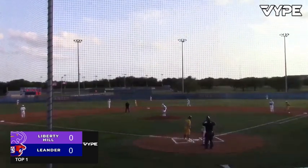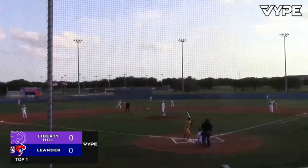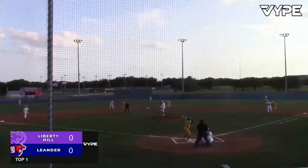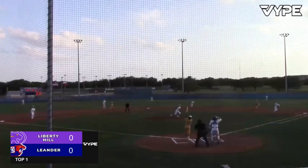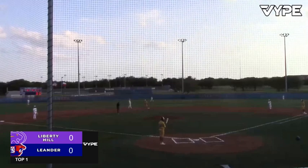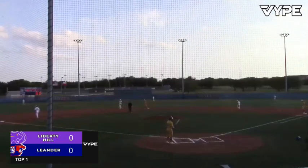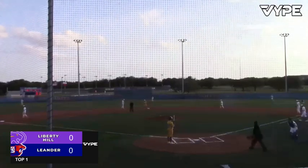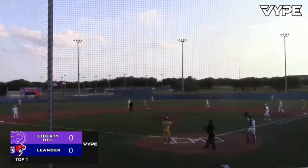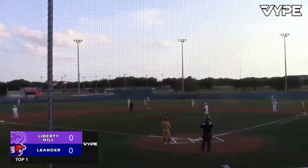This is number 10, Cade Neuenschwander. He's got a great name. He'll be pitching tonight and batting cleanup. He pops that one straight up. Might have a play here, and that'll fade out behind the Lions dugout. So they are still looking for an out, an earned out, you could say.